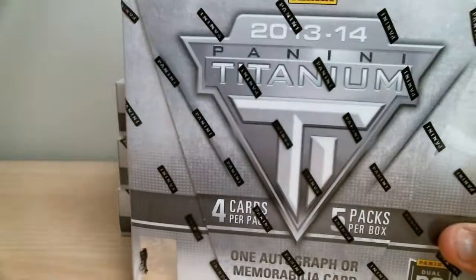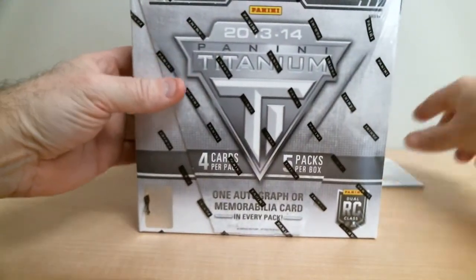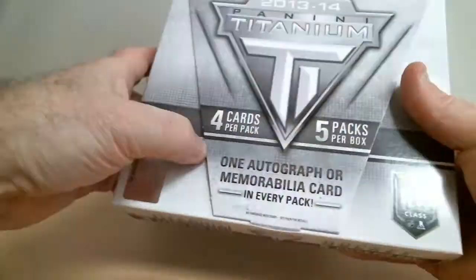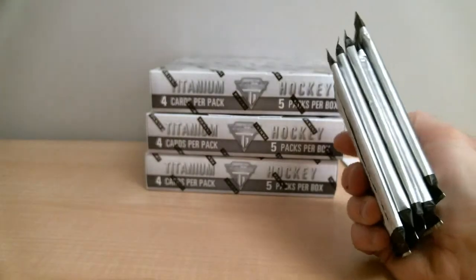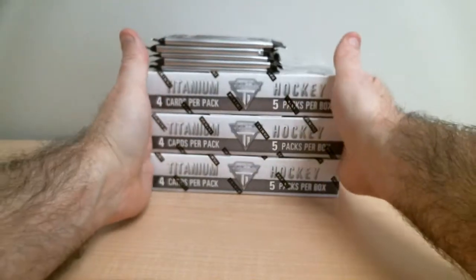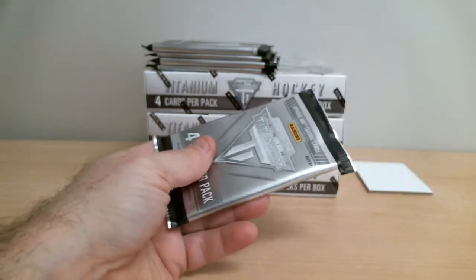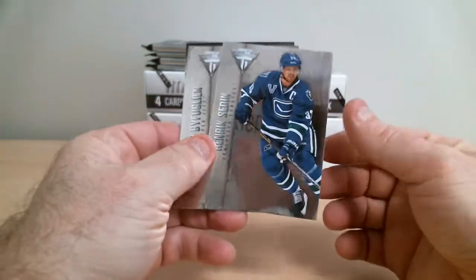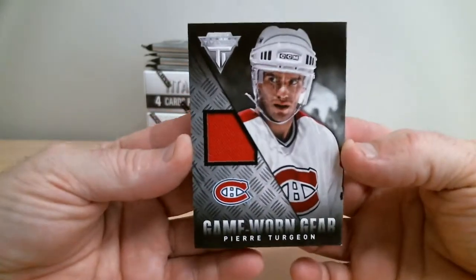First box. Five. One empty box. First box. Pierre Turgeon, jersey card from Montreal.